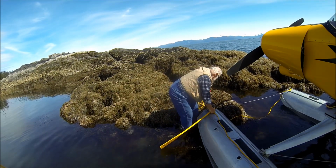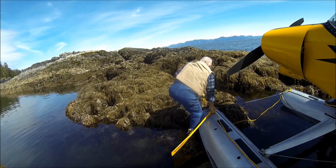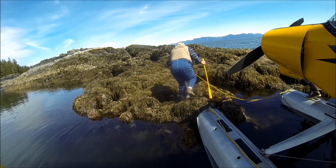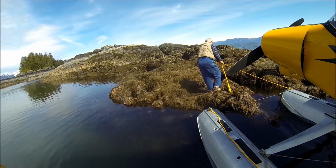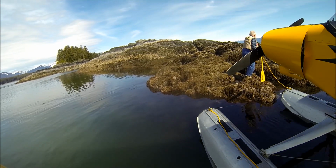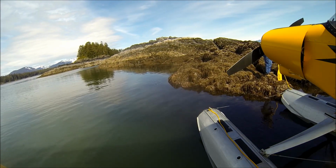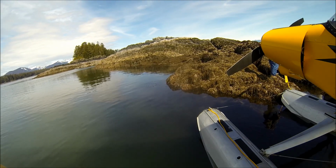Well, I'm not as young and spritely as I used to be, hopping off on that rock, and it was just a little peak right there. It wasn't a good solid spot, and I was worried about slipping on the kelp, which is full of herring roe, and then there's barnacles on there that are rough, and I just knew I was going to go in face first right there, but I just managed to get wet up to my ankle on one foot, trying to get in there and hold the airplane against the wind.